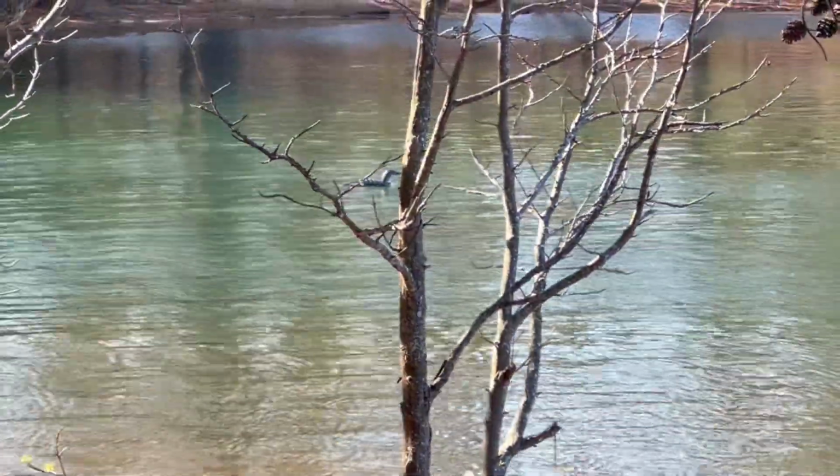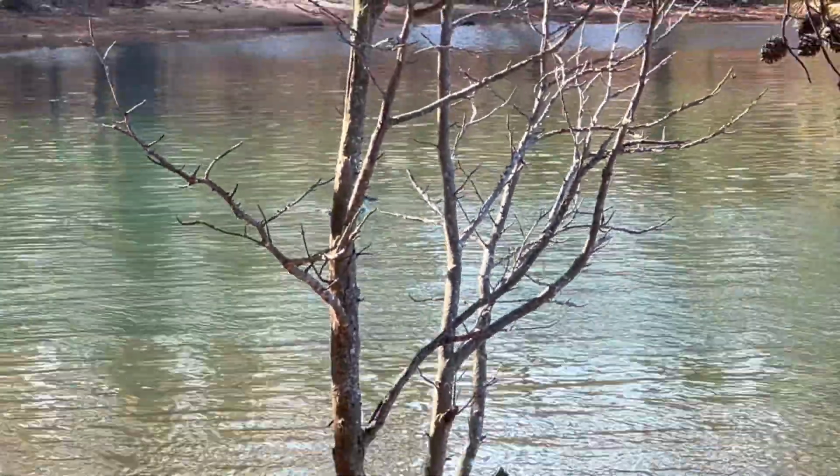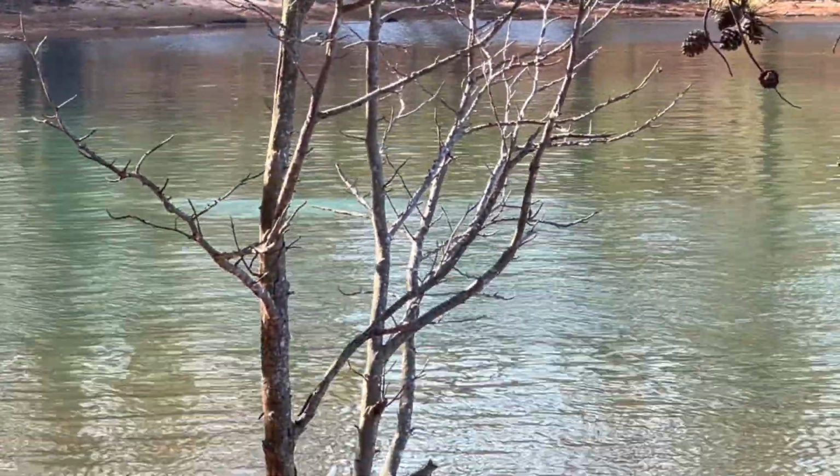I was trying to get a close-up of this bird, but he kept eluding me. He'd go under, and he wouldn't come up for a long time. I finally gave up.